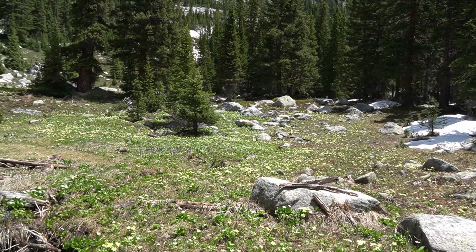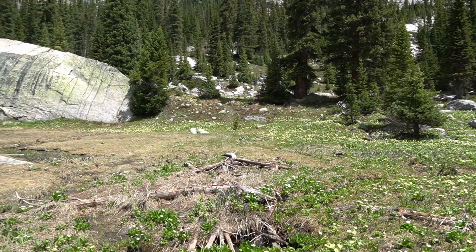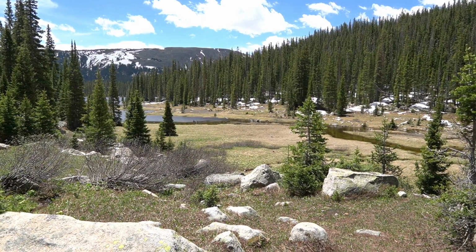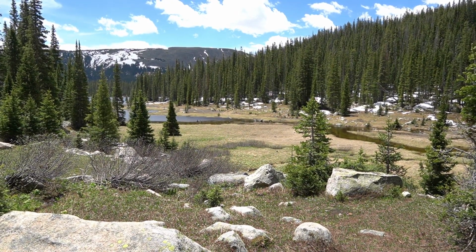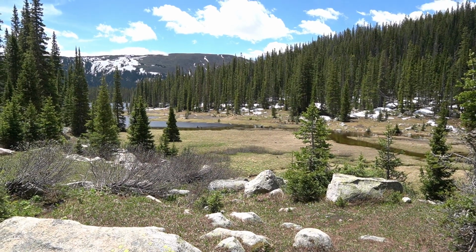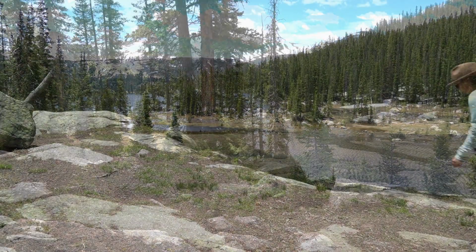All of the wildflowers. So here's the view looking down where I just came from. I was gonna camp towards the left. So I'm on top of those rocks on the trail. What a beautiful view.